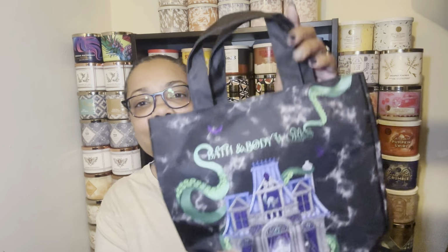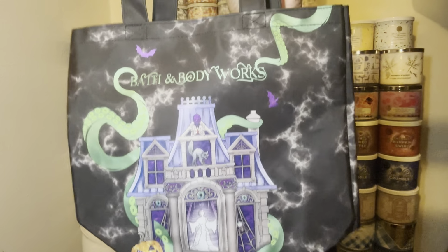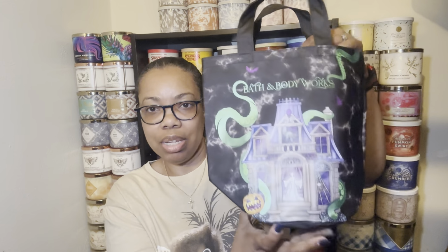I got the Bath & Body Works little Halloween bag, like a little trick-or-treat bag. This is really cute. I don't know if it glows in the dark. It doesn't say. But this retailed for $7.95. And this is a pretty nice size bag for little ones to go trick-or-treating and put their little candy in. So that's a nice size bag, right? Yeah, I think so.